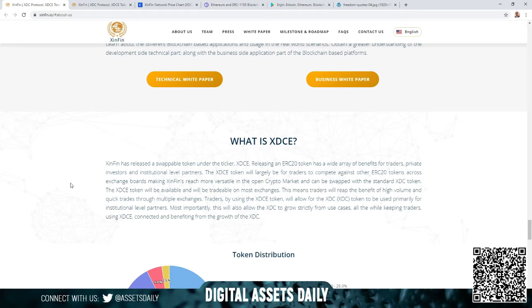This means traders will reap the benefit of high volume and quick trades through multiple exchanges. Traders using the XDCE token will allow the XDC token to be used primarily for institutional level partners. Most importantly, this will also allow the XDC to grow strictly from use cases, all the while keeping traders using XDCE connected and benefiting from the growth of XDC.